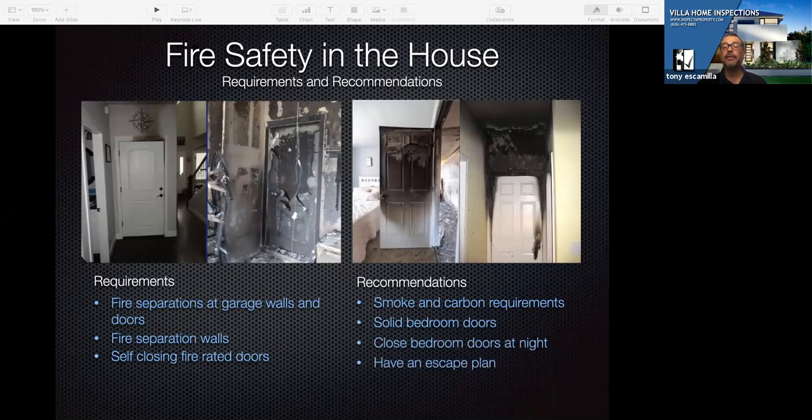Oh, and also have an escape plan. Because the doors are going to be closed at night, if part of your family is on one side of the hallway and you're on the other side, have an escape plan so that nobody's going to try to go into the hallway or find each other during a fire. You get out the nearest window and you meet somewhere outside.